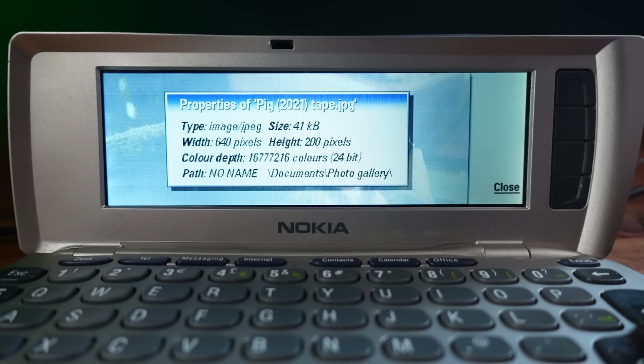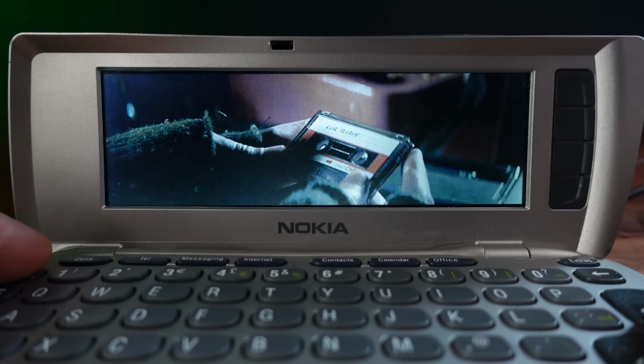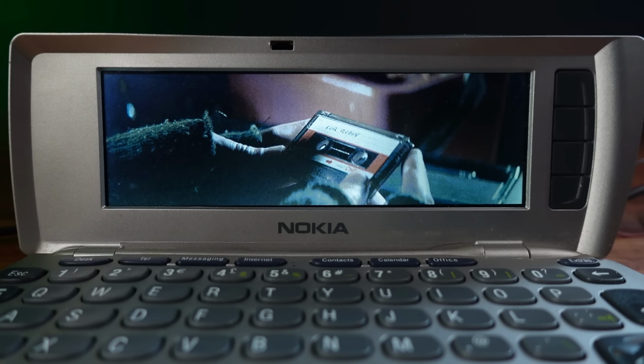And one day I'll find a working one or two, so I can explore this system further and some of that amazing software it can run. But such is the highlights and lowlights of doing digital archaeology. You never know what you might find.